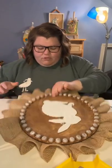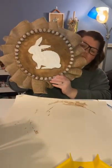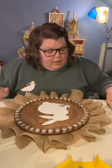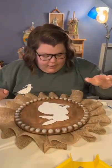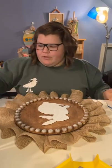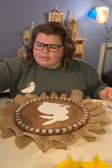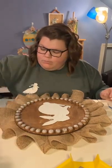So there's that. Here, I'll show you where we're at right now. So there's our bunny on his wreath. And now, like I said, I'll fix the white later. Now we're just going to make a bow for him, and he's going to be all set to go.